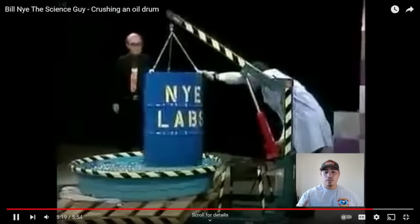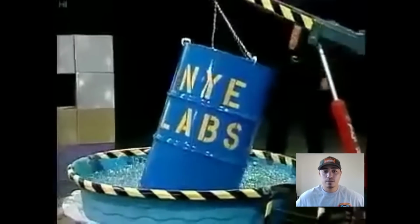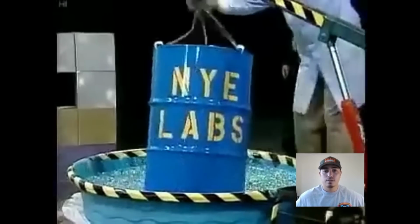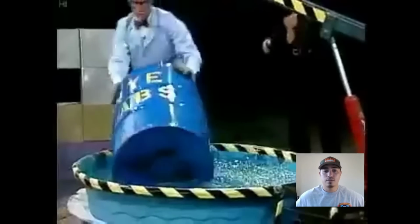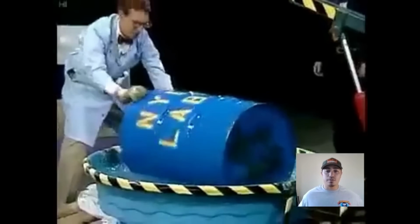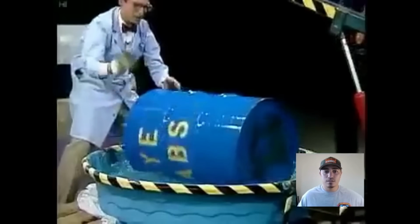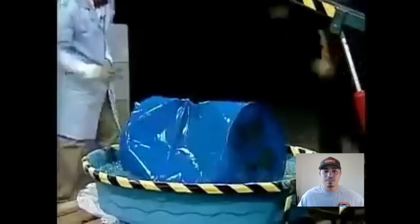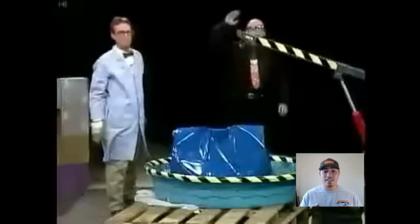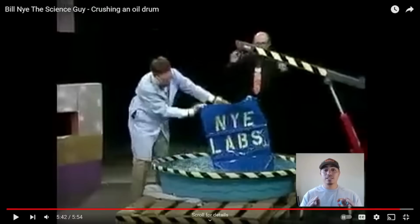Okay, so now he's going to lower this into the ice water. You can hear the ends collapsing. And he's going to roll it around there to try and cool down the surface of this barrel. So just watch closely here. Do you see how quick that happened? That's an example of an implosion.